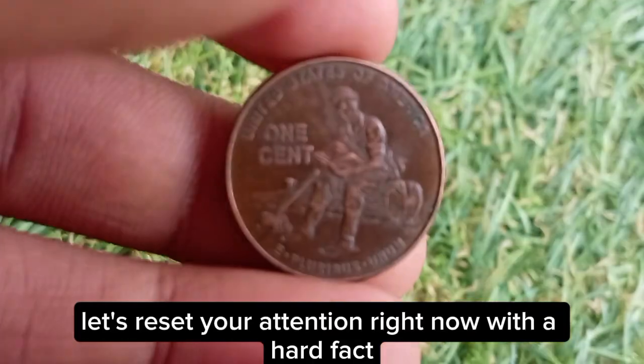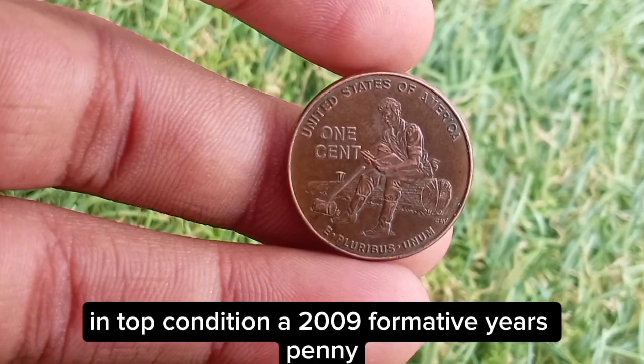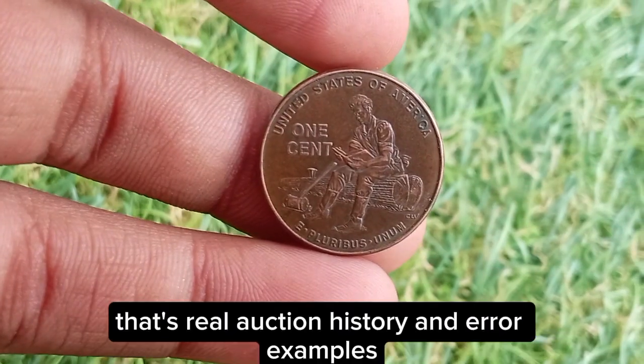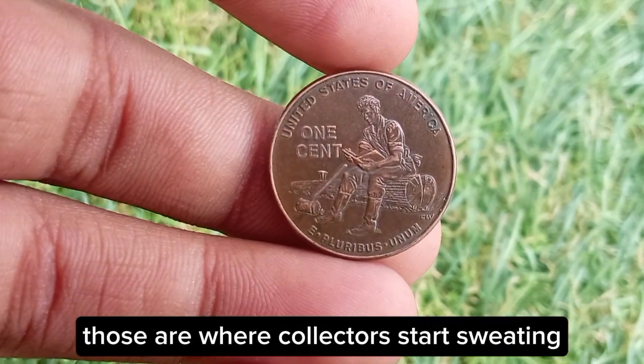Let's reset your attention right now with a hard fact. In top condition, a 2009 Formative Years penny with a special satin finish has sold for over $1,000. That's not hype. That's real auction history. And error examples? Those are where collectors start sweating.